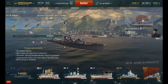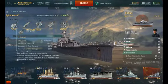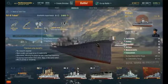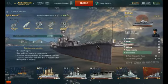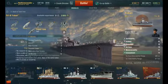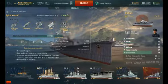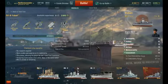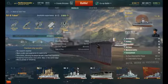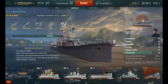Now, if we look at the modules, we have the main battery composed of 140mm 50 cal Type 3s, with a range of 12.8 kilometers. The Yubari hull itself is respectable. Two main turrets, two torpedo tubes, one secondary gun turret, and an AA mount. Torpedoes take about 60 seconds to reload. The speed is respectable, but the range is about American standard. And the speed of the ship itself is respectable. So it's a really respectable ship.